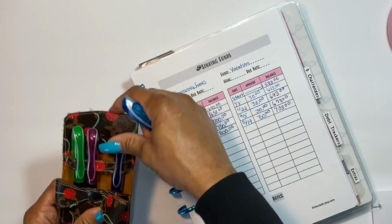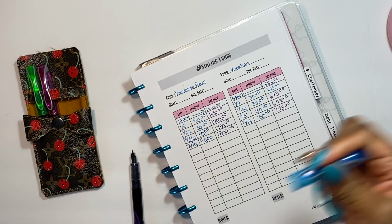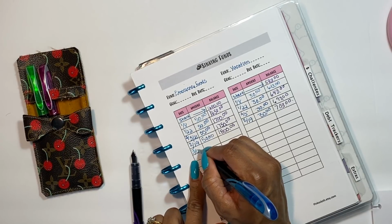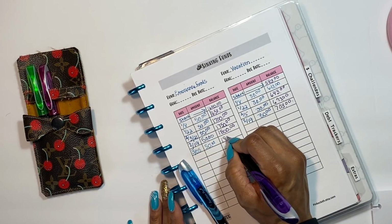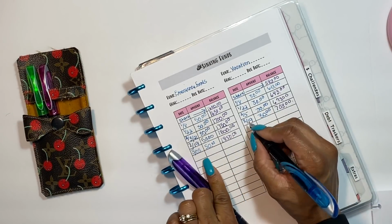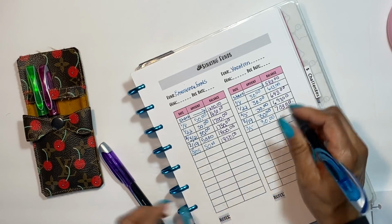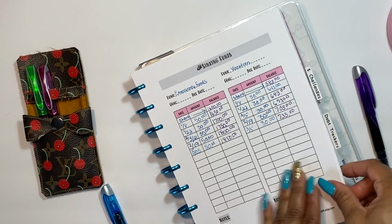So we are going to do that. So I need my blue, and I do purple, right? All right, blue and purple. All right, so for emergency funds, we added $50. So we're going to do 305. So that's 50. So that's 1,850. And then for vacation, we added 30. So that will be, oops, I need purple. 733.